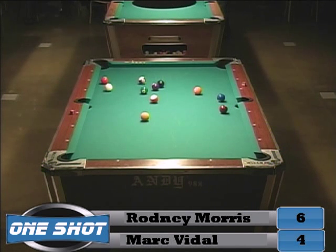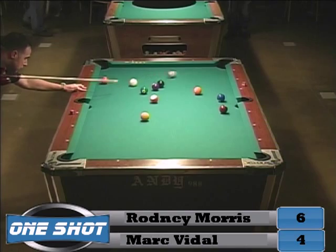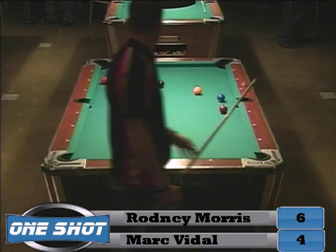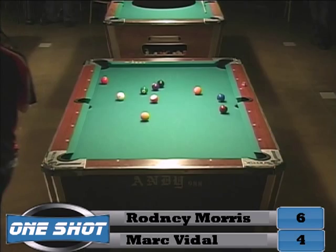Well, this is a little bit tricky right here. Marc's got to make sure that he gets on the right angle. If he gets on the wrong side of this 11 ball, you have to go up and down. Oh, that was a great shot. That was perfect. You couldn't ask for any better than that, really. Especially as fast as this cloth is.